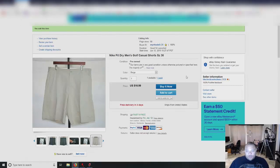All right, back to another clothing item. Just a simple pair of Nike Dry Fit men's golf shorts. Nike, unfortunately, is another brand that we're going to be phasing out, other than the Pro Combat. Nike Pro Combat sells like hotcakes, those are for sports: football players, basketball players, martial artists. People heavy into sports love the Nike Pro Combat. But as far as any other Nike, the market is super saturated, and sales are very, very slow.